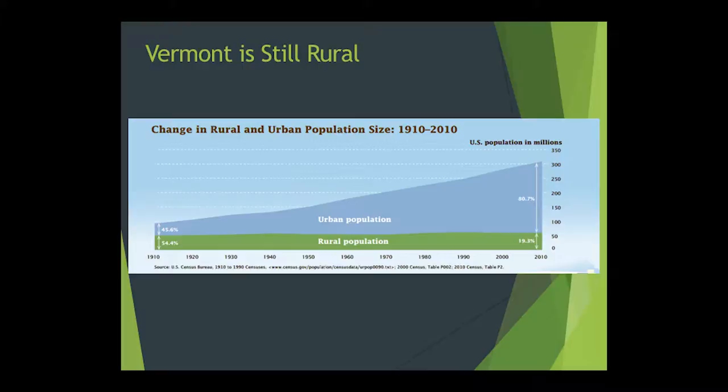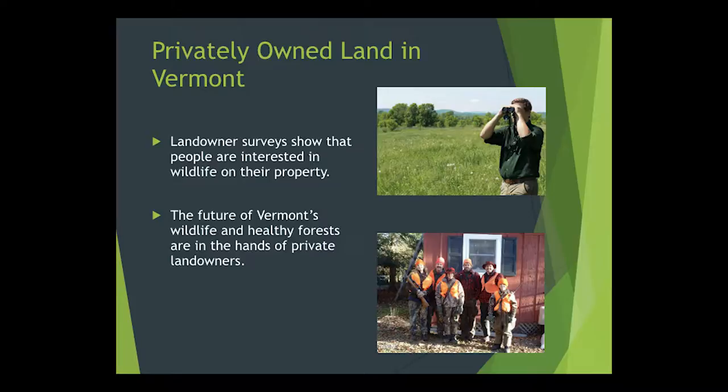So again, we talked about privately owned land and why landowners are important. We're really, really excited that when we do surveys, talking to landowners and forest owners, one of the primary reasons to own land is because they enjoy wildlife and they enjoy the beauty of their property. They enjoy recreating on their own property, and they enjoy seeing different wildlife, hunting wildlife, and fishing on their property.